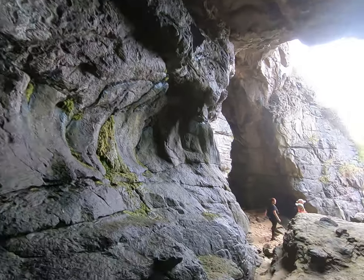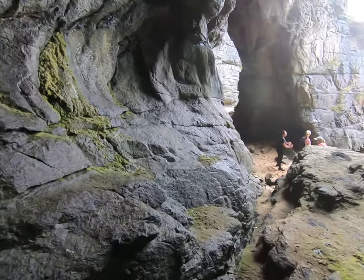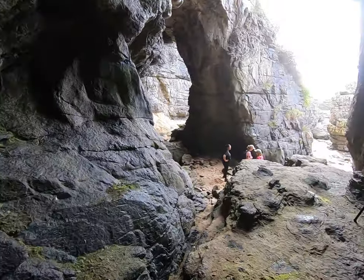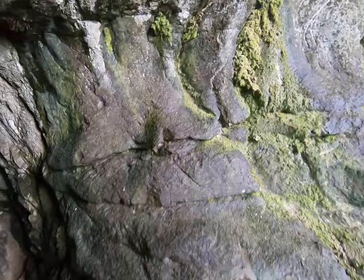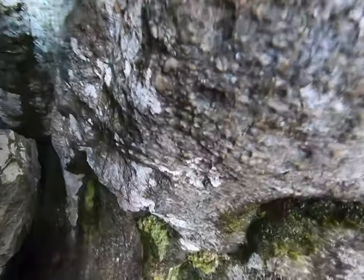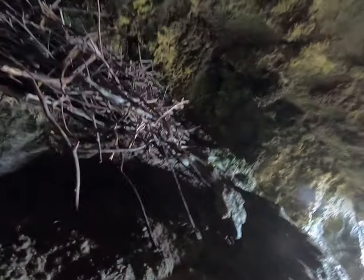Try to climb up, see if I can get a better angle on the camera. There's no grip, very little grip. There we go. Let's see, can I get that? There we go. And then camera over there. That's crazy. Come on, camera. There we go.